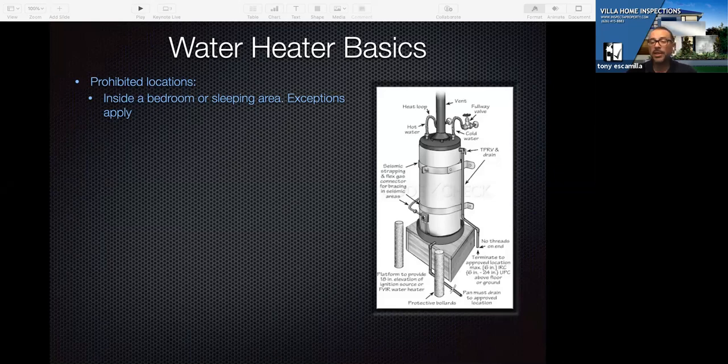There are some exceptions in the new code for new construction. New construction says that you can have a water heater inside a bedroom closet as long as you have a tight fitting self-closing door and all of the combustion air for the water heater is taken directly from an exterior wall. Those little vent openings that you see on the closets for water heaters, one on top and one down below, are required in that situation to be on the outside wall so you get your air from the outside wall and not from inside the bedroom.